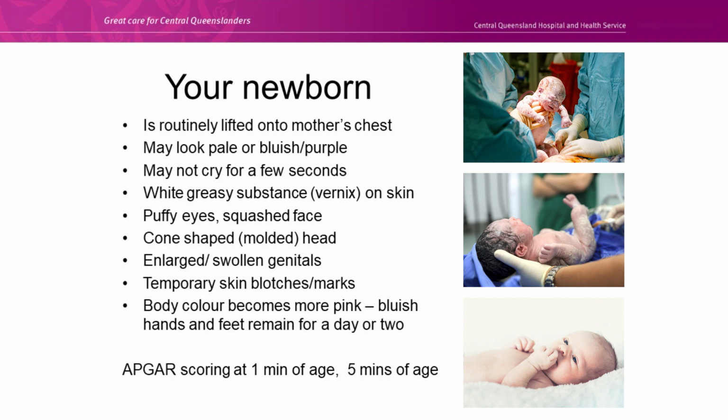Regardless of the position you birth in, it's our aim to get your baby into your arms as quickly as possible and not to interrupt your skin-to-skin contact for at least an hour.